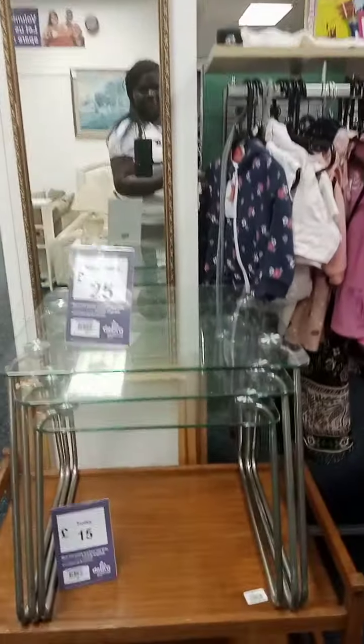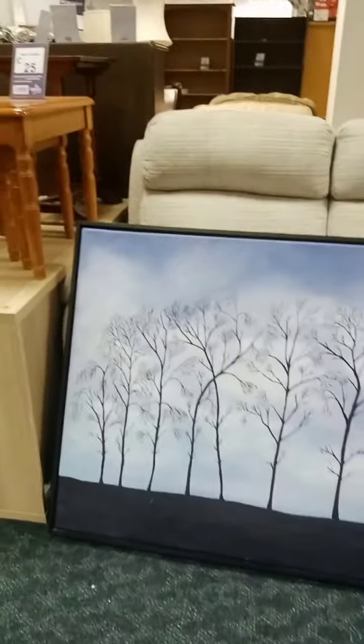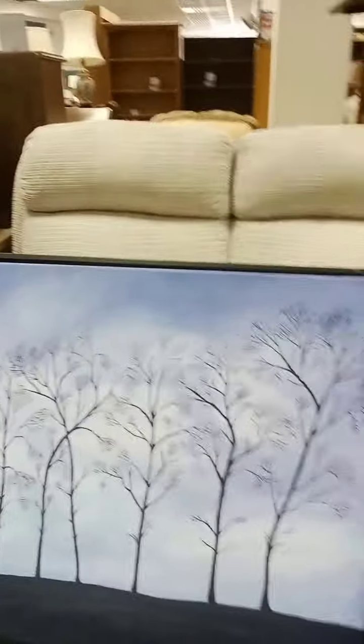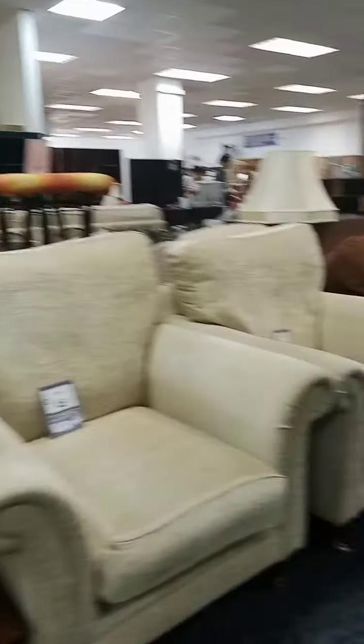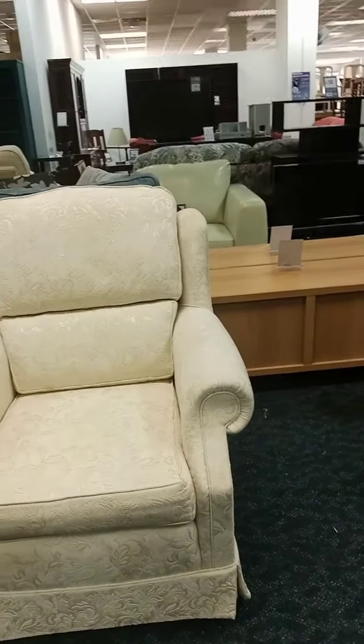Hi guys, so that's me. How much is this drawing? It looks nice. Yeah, you can put any price on it. No good price on it, but it's very pretty. I like it. This sofa is £85. Oh, look at how beautiful this sofa is. I think this is beautiful, guys. This is lovely. It's good.